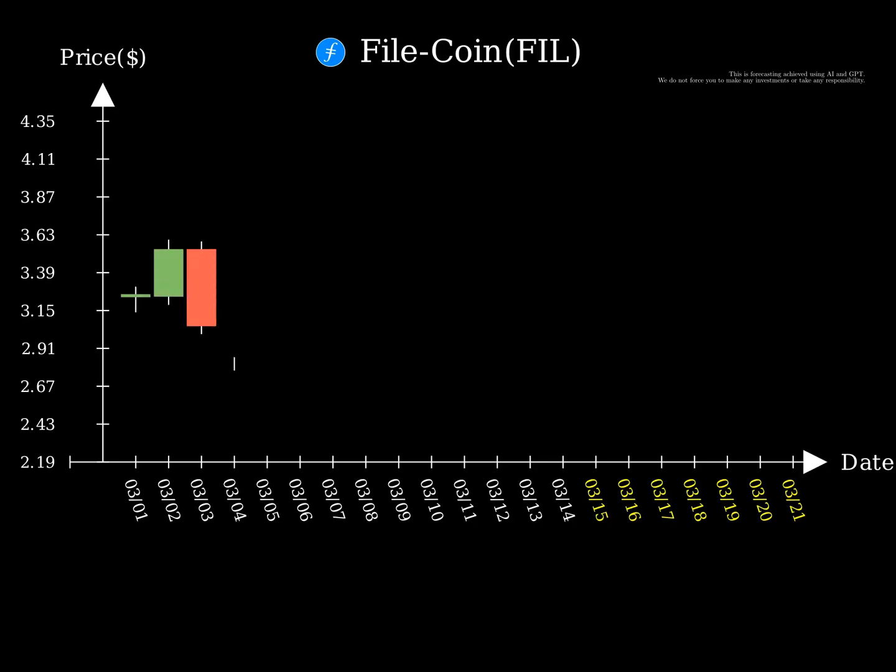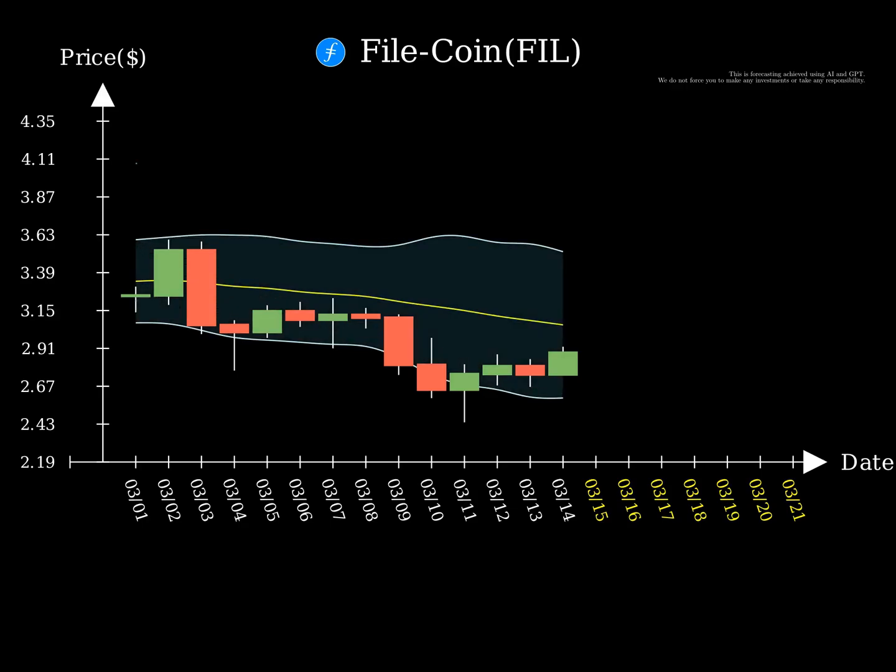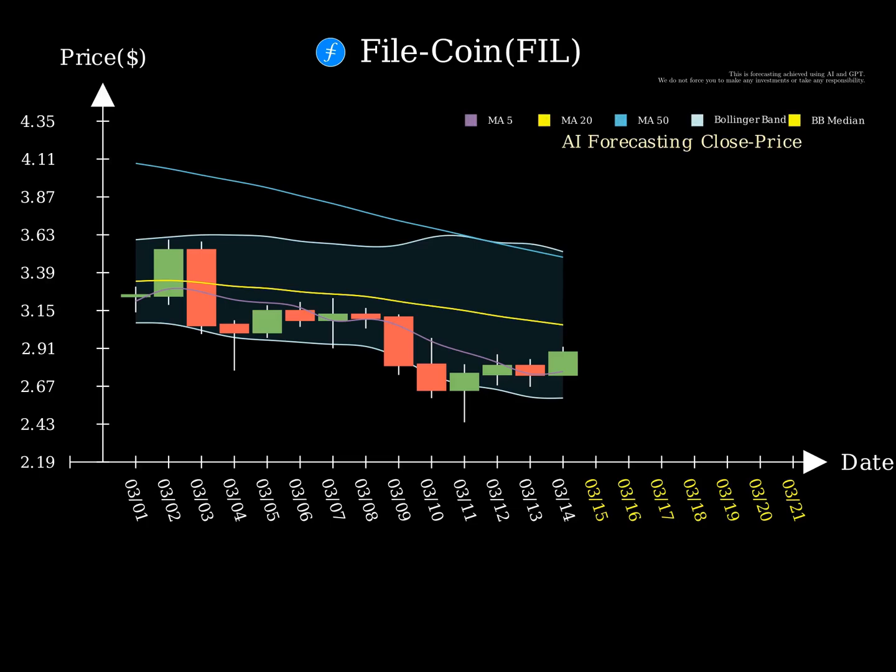Based on the provided data, Filecoin appears to be in a downtrend. The historical price data shows a consistent decline, with the price closing below the previous day's close in several instances. The forecast data also suggests a downward trajectory for the coming week. Considering the support and resistance levels, the current price is hovering near the support level of $2.65. Therefore, a short position could be considered.